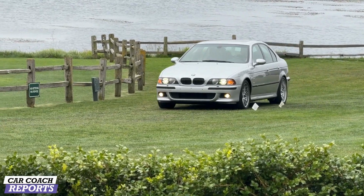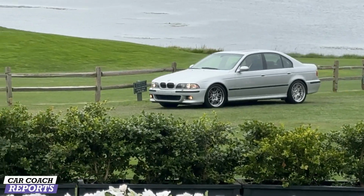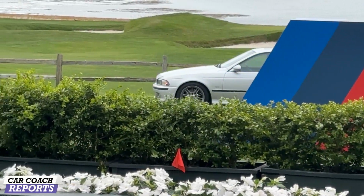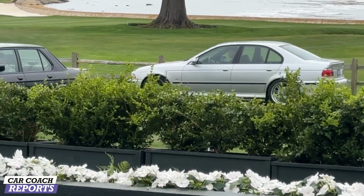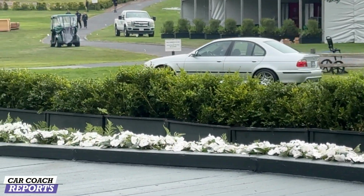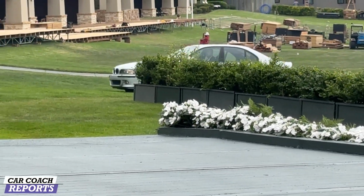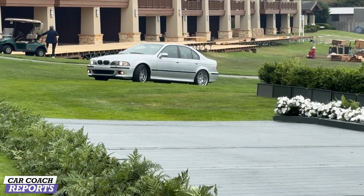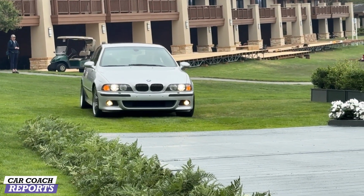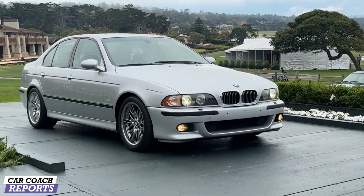Enter the E39 M5. Now, few cars cause enthusiast minds to tingle like this one. For many fans of the mark, the third generation brought together the very best of what makes an M5 or any M car so very special. A 400 horsepower, high-revving V8 engine combined with a slick shifting manual gearbox, a suspension equally at home on the turnpike and the racetrack, and clean, understated styling. Car and Driver called it the greatest super sedan of all time when it was introduced.